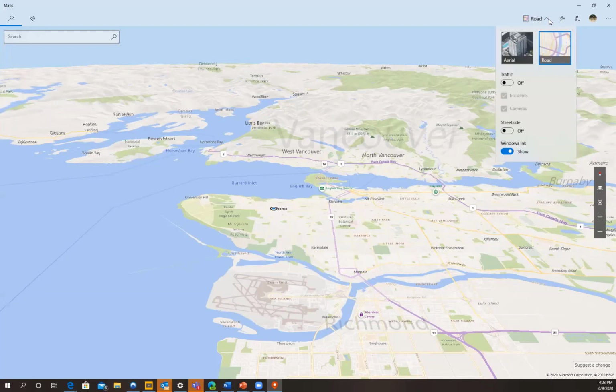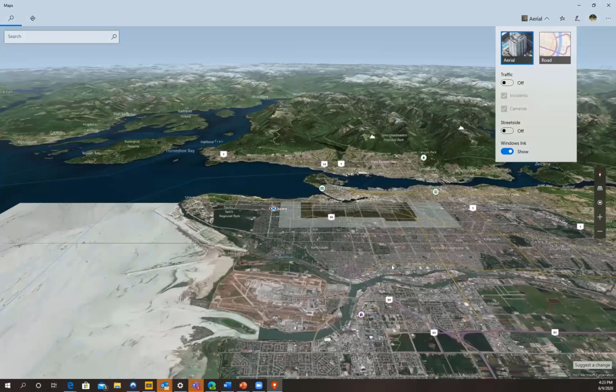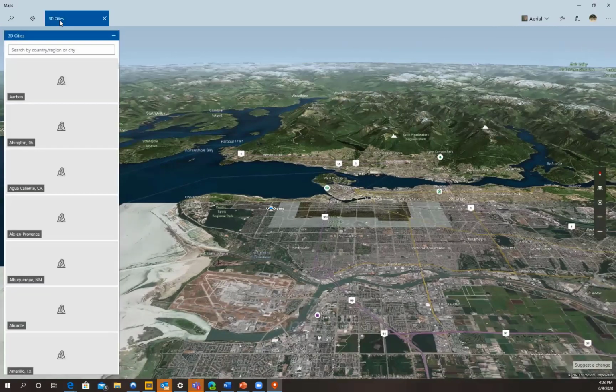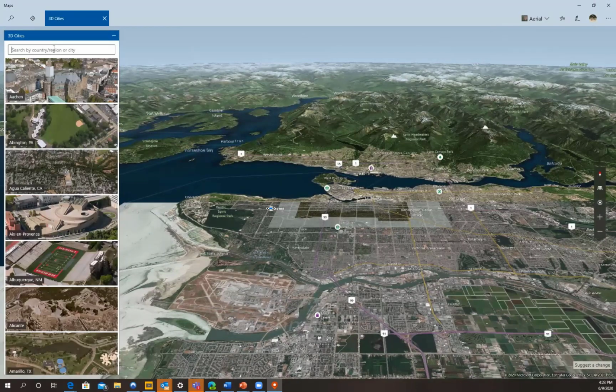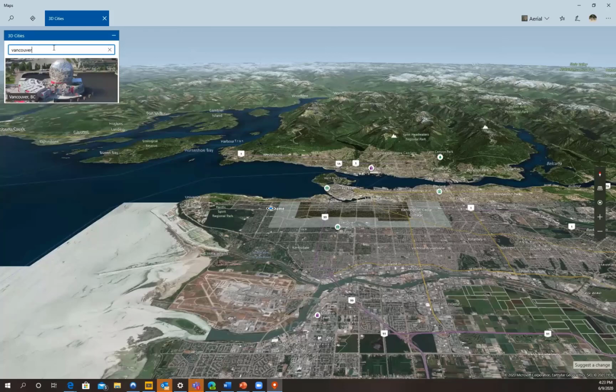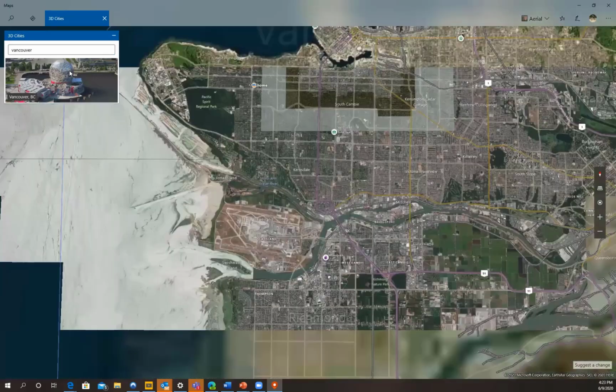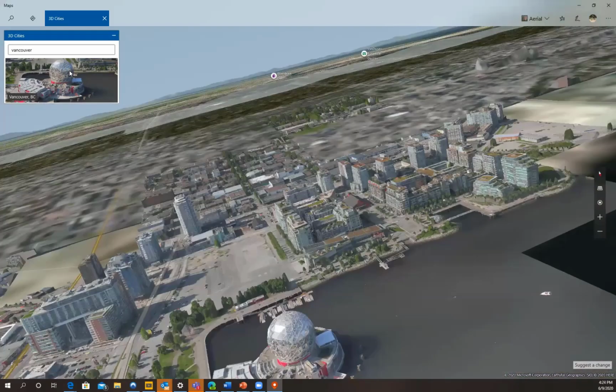I can also go to aerial mode. Wow, look at that, right? Mm-hmm. And then, I don't know if Vancouver is one of the 3D cities. Maybe it is. Oh, it is actually. I can go here. See these three little dots? There's a nice thing here called 3D cities. And you can go to 3D cities and you can type your favorite city. And as I happen to be in Vancouver, I'm going to have you visit my city. Nice little animation there. Mm-hmm.